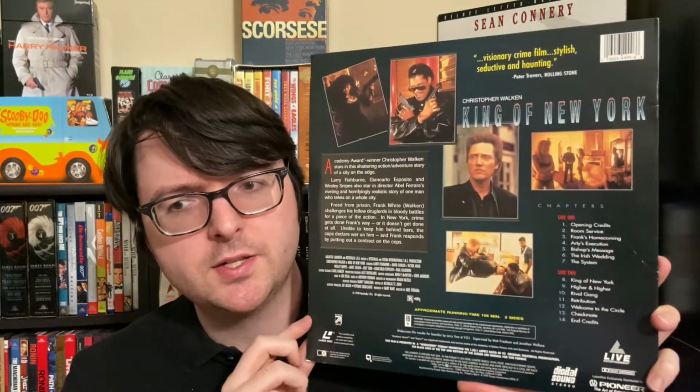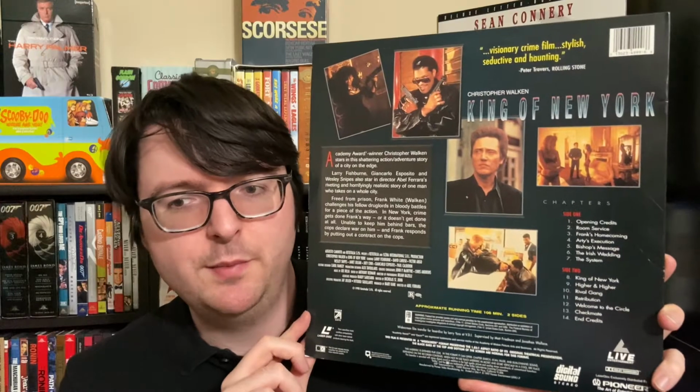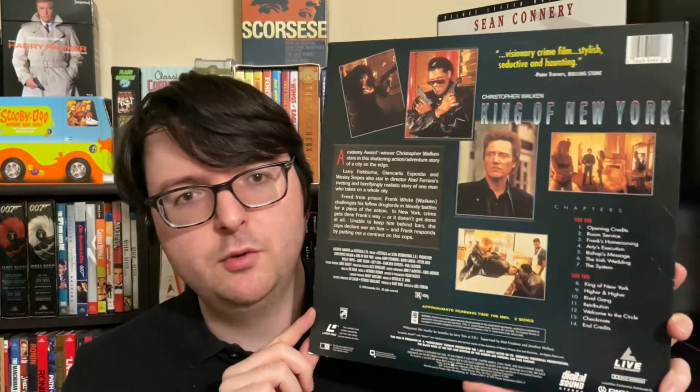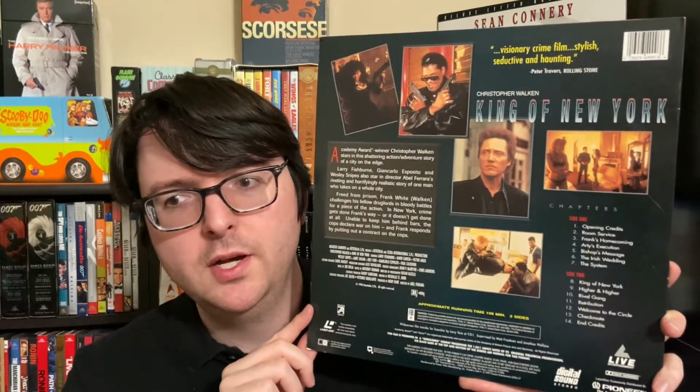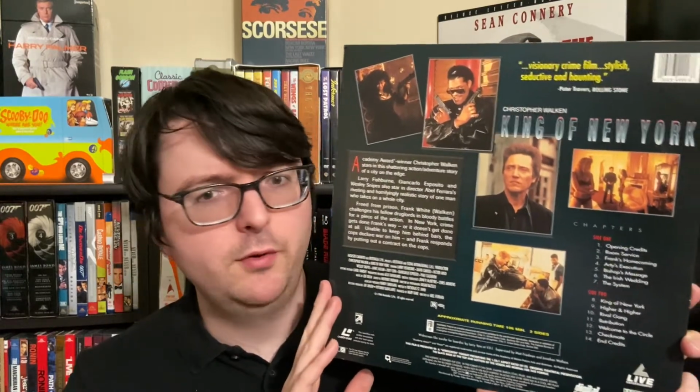This is actually a 1997 pressing, which is why it's very uncommon, from Live Home Video, pressed by Pioneer. It's credited with Dolby Surround, PCM audio, and unfortunately it's just movie only, but I've wanted to go back to this film. It's got a lovely new Blu-ray and 4K release from Arrow, which I wanted to check out, but I never thought I would find the LD floating around.